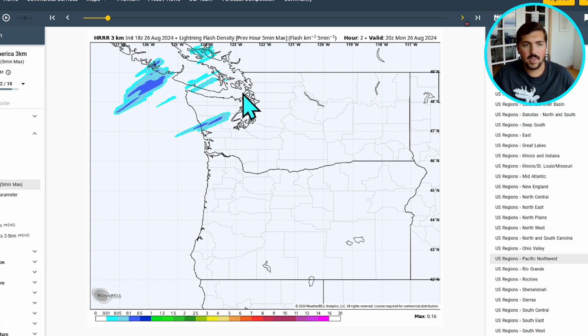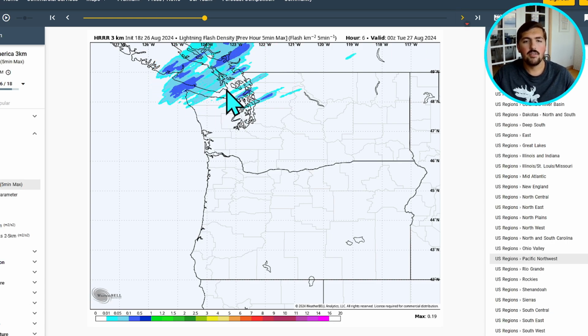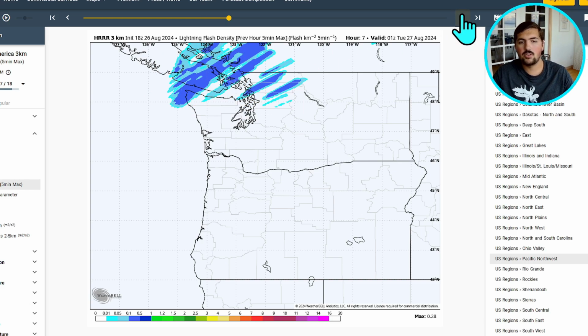Now this is looking at the lightning flash rate. This is basically what the HRRR model thinks that there's going to be the best chance for some lightning. And you can see that it shows some potential with these first showers around the 1 to 3 p.m. time frame. But as we go through the 4 to 5 p.m. where the cells were showing up, you can see that these darker blues are starting to show up, which shows a higher potential for some lightning. And these go up into the Cascades. You also see that it's lighting up this front, the main front as well.